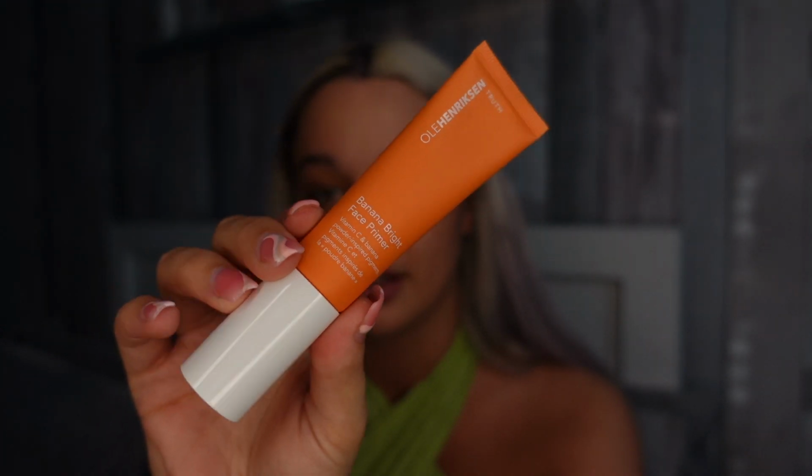So I'm going to be using another new product, and this is a primer from Ole Henriksen. I'm going to pretend that I know how to pronounce that, but yeah. I've heard really good things about this brand, and even though we're not putting on a foundation, I just feel like you still always need a really good base. So we're going to give this a go today. This is the Banana Bright Face Primer by Ole Henriksen. The only thing that's scaring me a little bit is the fact it says banana. I do not like the smell of banana.